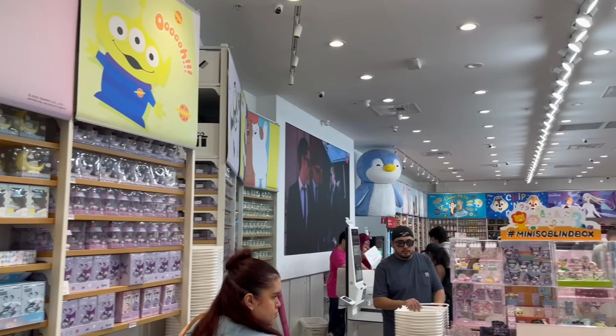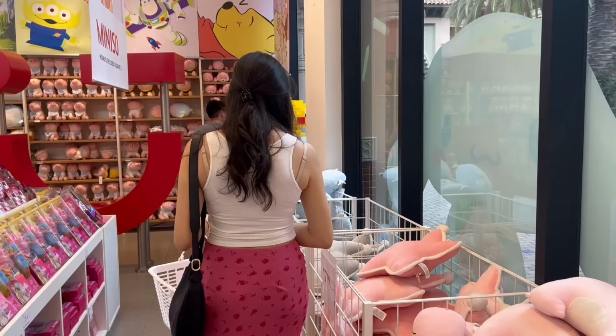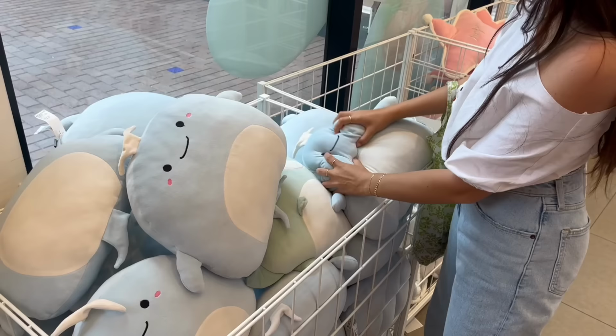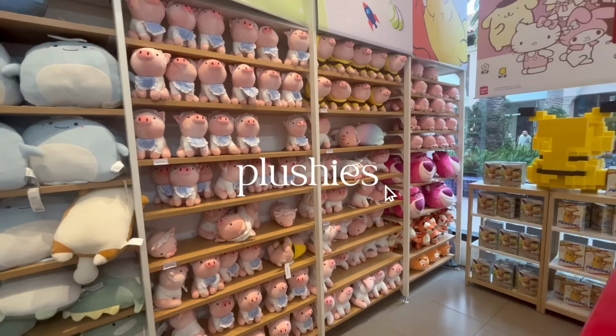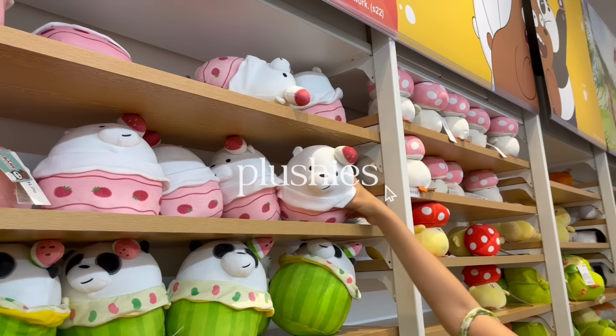Now I got my Barbie items, I quickly want to show you around the rest of the store because I noticed there are so many new items since the last time I visited. But of course I wanted to show her Miniso's famous wall of plushies. I said it before and I'll say it again, their plushies are the softest and squishiest in the game.